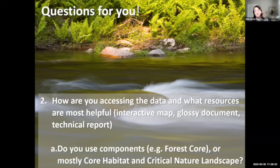I would say at Greenbelt, we use the downloadable data the most. We use all the components as well as the core and critical natural landscape. Like Leah was saying, when we're at the project level is often when we're diving into those components, although sometimes in analyses, we have pulled the pieces out and used them as needed. Although we do have the map up on our wall. We have the different versions, and I'm waiting for my signed one of BioMap3. Sheffield Land Trust in the chat says we're using everything, the glossy document and interactive map most. And yes, the components, core habitat and critical natural landscapes.